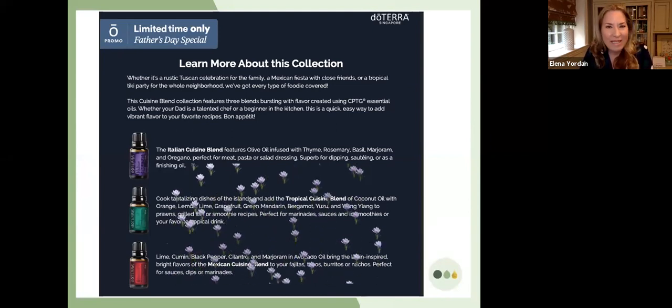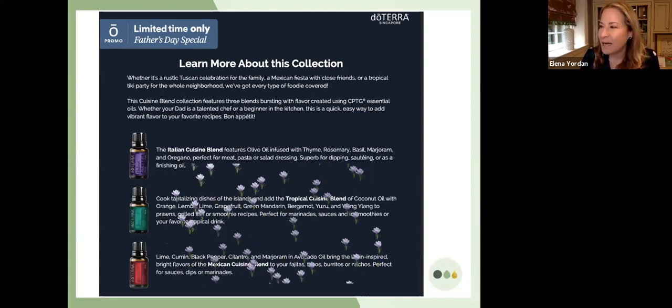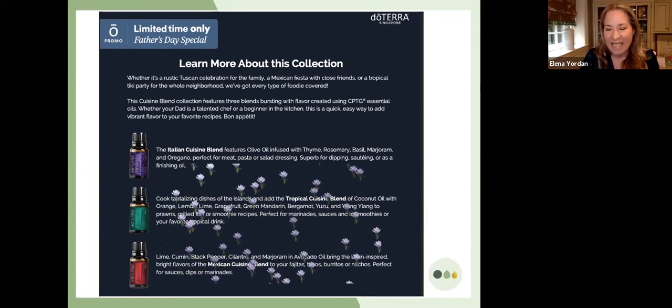I got mine at Christmas time. Keep them in my kitchen. I do add them to my dishes from time to time, and they're just a lot of fun. I hope doTERRA does this more often. I think this would be a fun thing to do with kids. Maybe dad and his kids could get together and do something really fun.